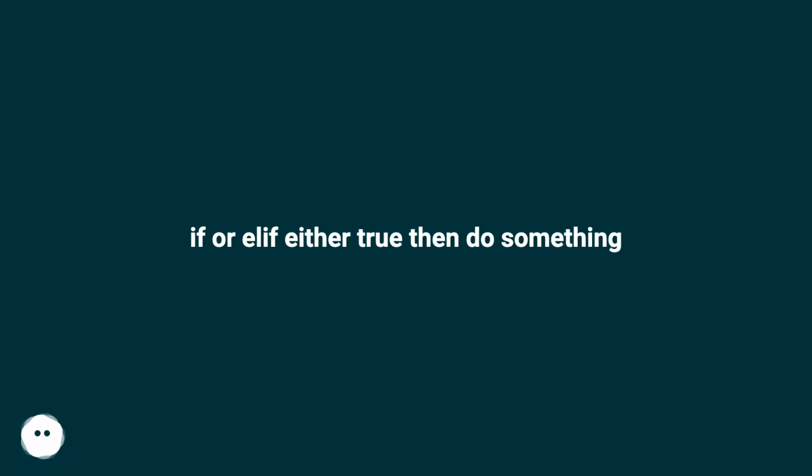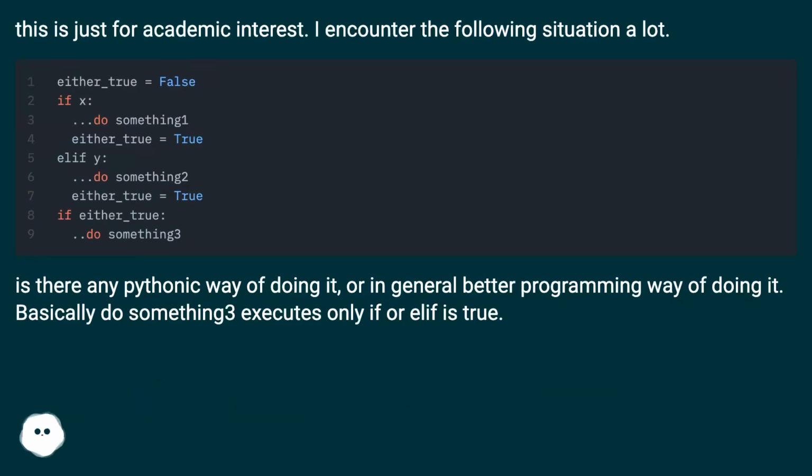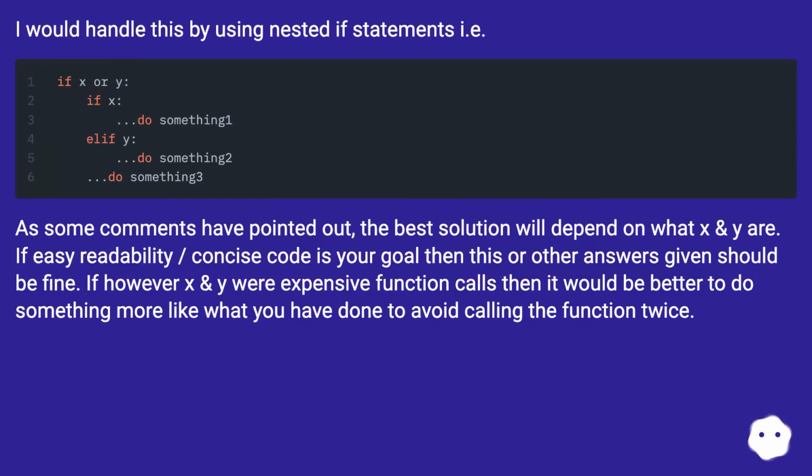If A or elif B is either true, then do something. This is just for academic interest. I encounter the following situation a lot. Is there any Pythonic way of doing it, or in general a better programming way of doing it? Basically, do_something_3 executes only if the if or elif is true. I would handle this by using nested if statements, i.e.